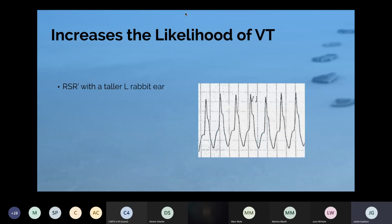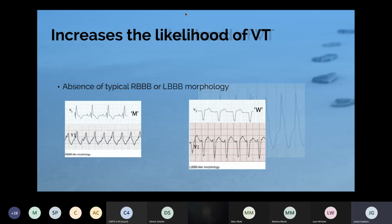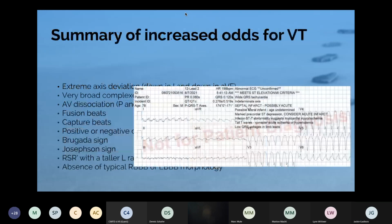And then if you have an RSR prime where the left ear of the rabbit ear is taller than the right, it builds your case for VTAC. And if your QRS is wide but you lack the typical morphology of left or right bundle branch block, that builds your case for VTAC. So in this particular patient's 12 lead EKG, using these points, in addition to the fact that advanced age, or an elderly person with a history of cardiac disease, also builds your case for VTAC. In this patient, he had positive concordance, he had Brugada sign, he had Josephson sign, and he had the absence of a typical right or left bundle branch. And then additionally, as Dr. Whitwer mentions about lead V1, although partially obscured.